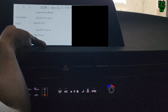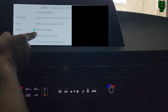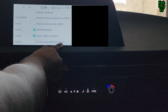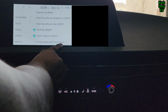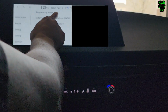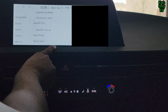Okay, so now you scroll up, and this is the setting you will have to click on, which is the EV recommended POI activation. All right, so that's what you're going to click on, and once you click on it, you go ahead and exit. So I'm just going to scroll back and see. All right, so let's see here.